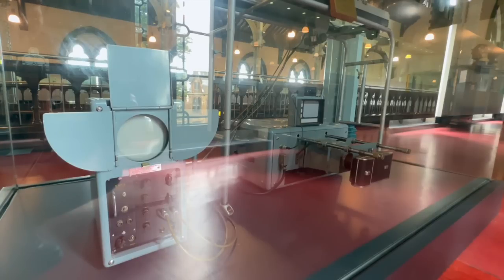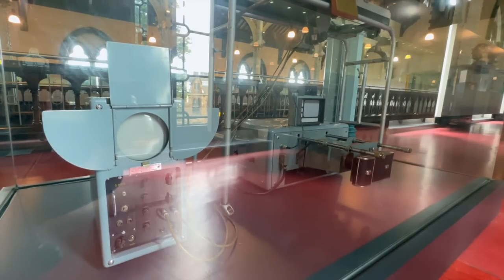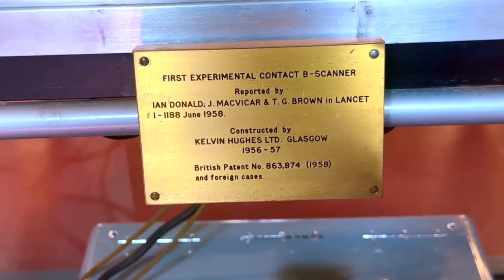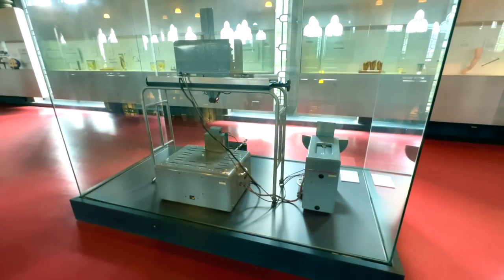Another interesting contraption is this item. It's a prototype ultrasound scanner, which was constructed by a group of medics at Glasgow University in the 1950s. The team behind it truly revolutionised scanning with this device, even though they had to cobble it together using an old hospital bed and various bits of Meccano.